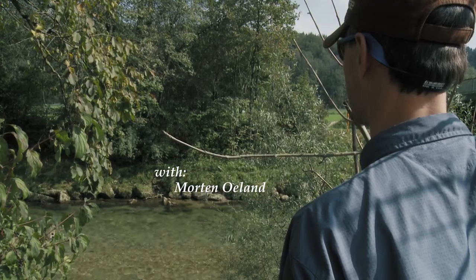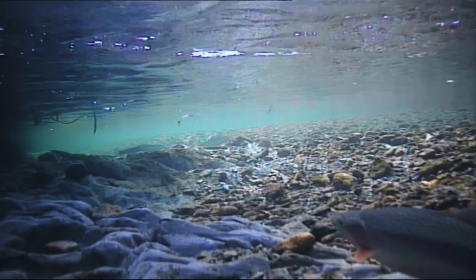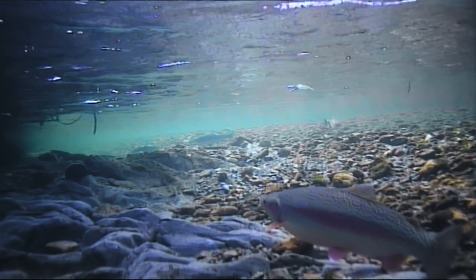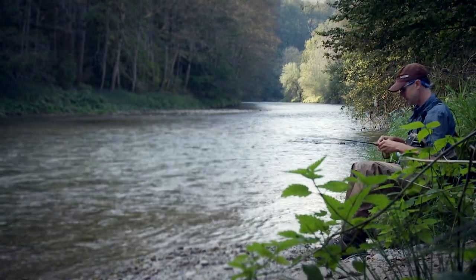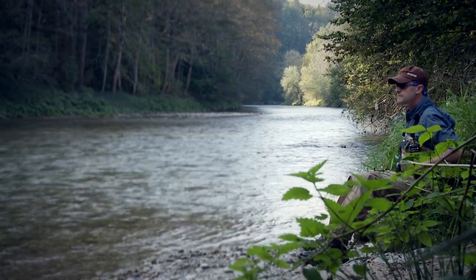Morten visits the Traun River in southern Germany as often as possible. The river holds a healthy population of both brown trout and rainbow trout. The trout feed almost exclusively on the rich insect life of the river. And yet, in periods with no hatches, terrestrials can be very effective.